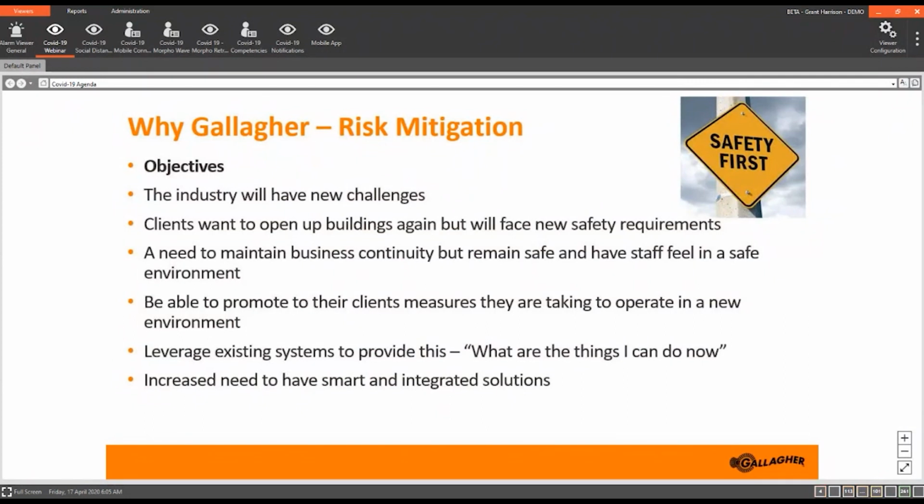Another note to make here is that none of the features that we're showing you today are designed specifically for COVID-19. These are existing features that have been embedded in Gallagher core software over the years. And we wanted to demonstrate exactly how powerful the solution is and how wonderful the features and functionalities are that we can utilize to help keep our people safe. We also have an increased need to have smart and integrated solutions. Some of those I'll be going through today.